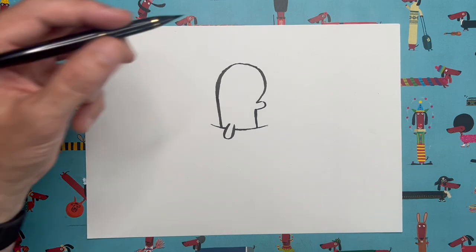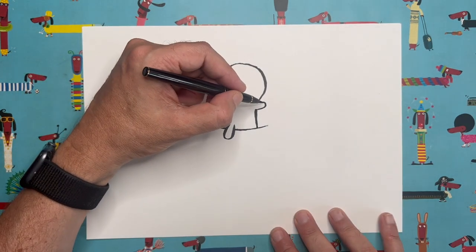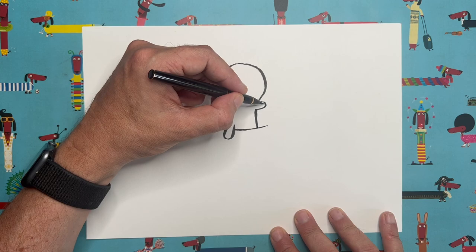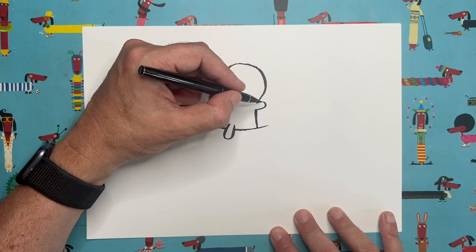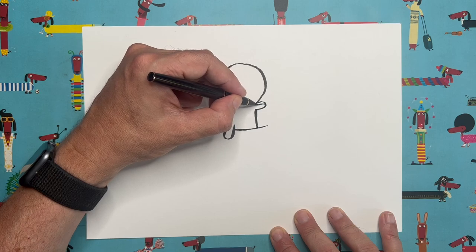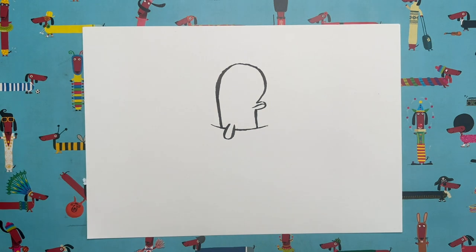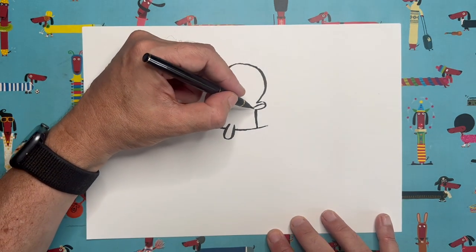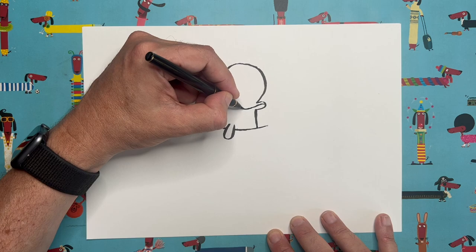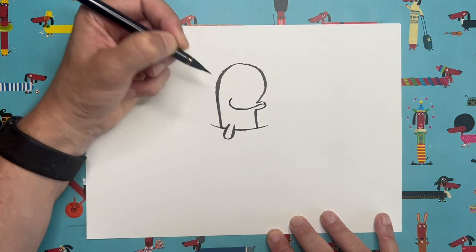Okay. Now, you're probably wondering what on earth I'm doing. Don't you worry, all will become clear. The next thing I want you to do, in the middle of this little kind of nodule sticking out, we're gonna draw a line, but we're gonna sort of go up and down a little bit. So you can see that, up and down, and then let's carry it on around here, curve it around like so.